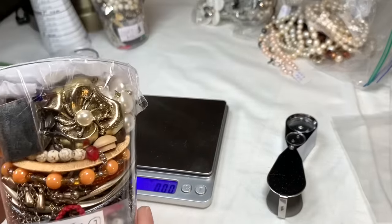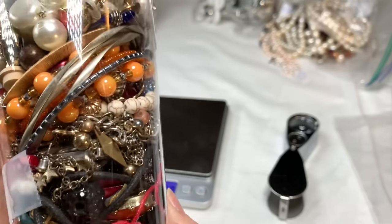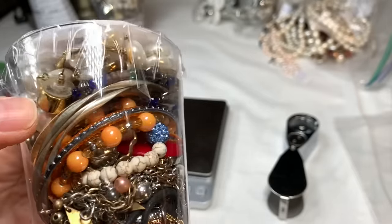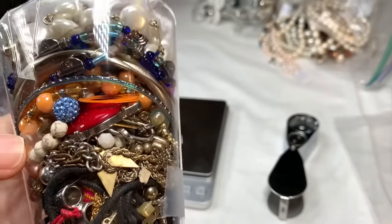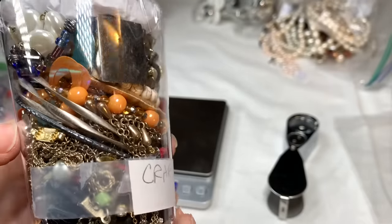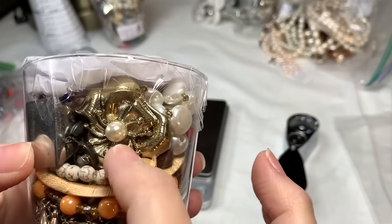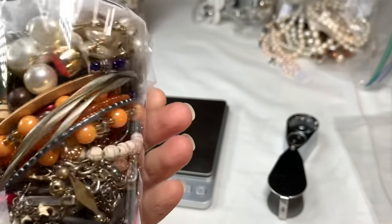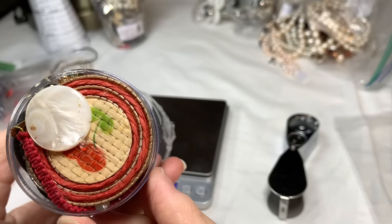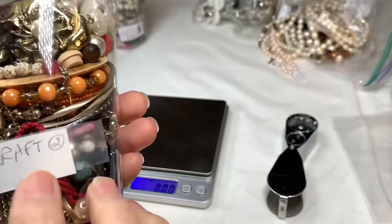This is craft jar number 2. I think it's heavier. Let's take a look around at what's in there. We've got some orange beads, some pretty pearls up there, lots of earrings. That's a pretty red stone up there. Extra chains to use. That's a nice looking piece. And that, I don't know what that is. Maybe a brooch? Can't say, because it was a while ago that I put these in there. Okay, so that's craft jar number 2.